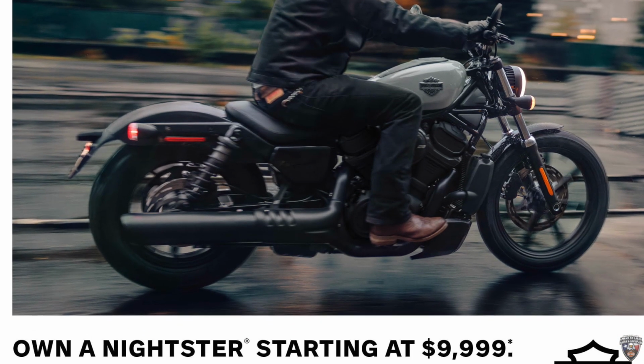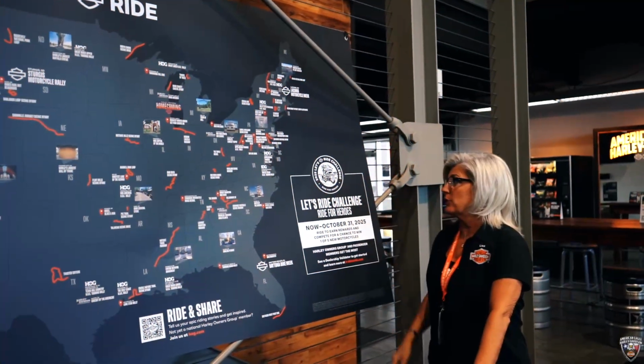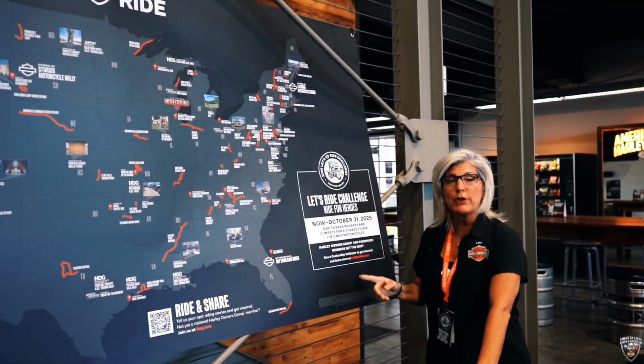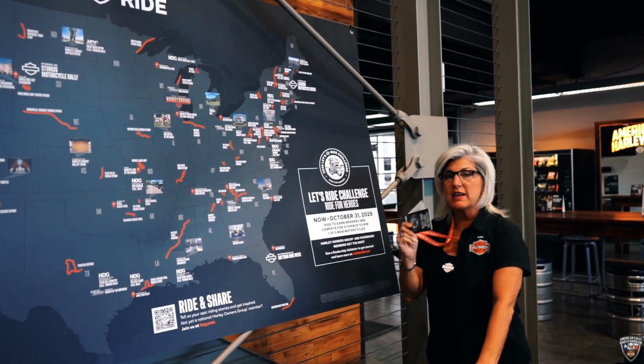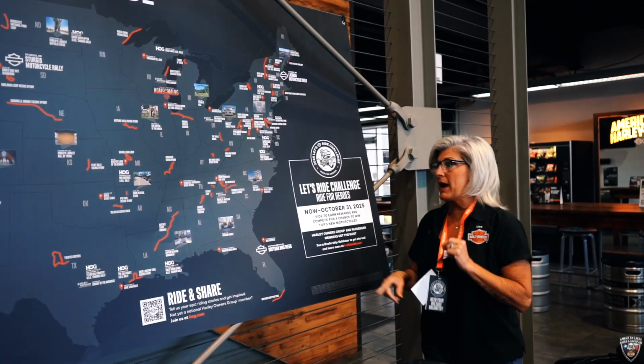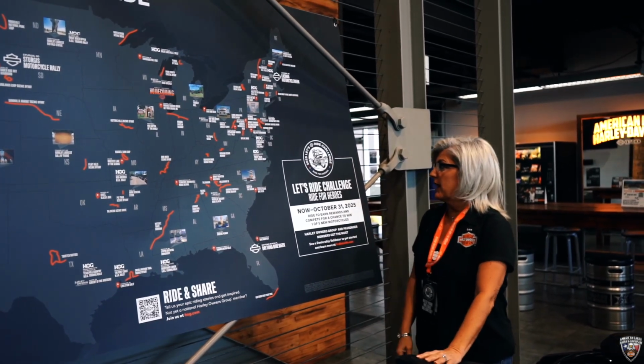Because you know what? Riding season is upon us, and there's nothing better than kicking it off on a Harley-Davidson motorcycle. And let's not forget about the 2025 Let's Ride Challenge, Ride for Heroes. Make sure you stop in, get your miles validated, see any of us with this orange lanyard on, and let us validate your miles, because you know what? All miles count for the 2025 Let's Ride Challenge.